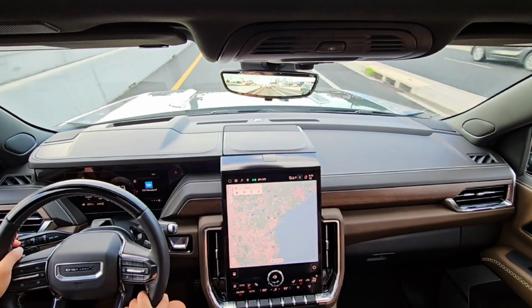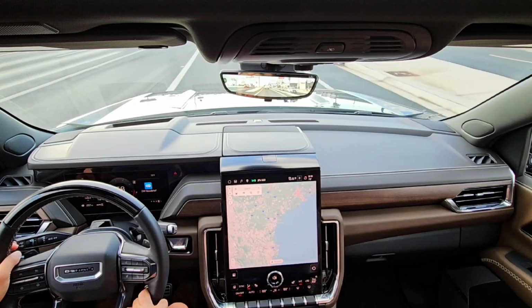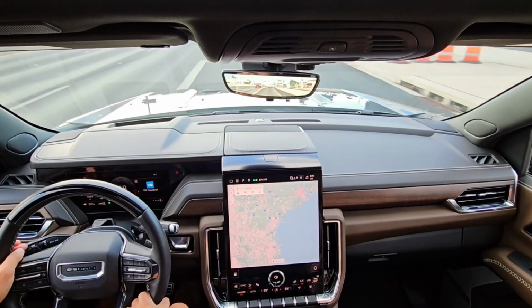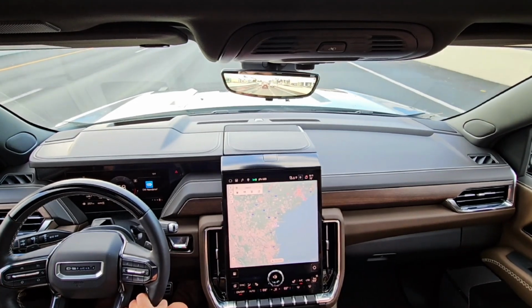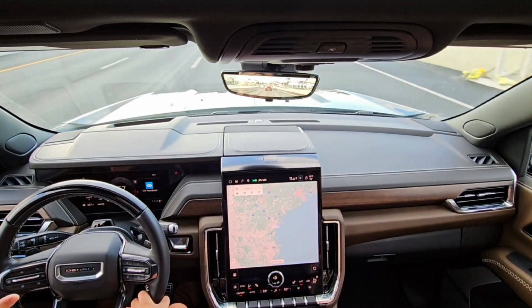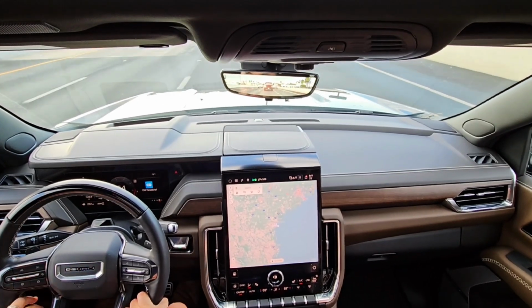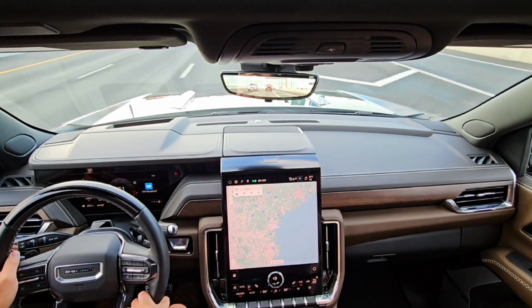Very little throttle to do that. This thing is super powerful, but does not get the fuel economy of your Expedition. So what's the fuel economy on this one compared to my Expedition? This one's going to average around 15 to 16 miles per gallon. Your Expedition averages around 18 to 21 miles per gallon. So it's quite a bit better on the Expedition. So it does have the pickup.